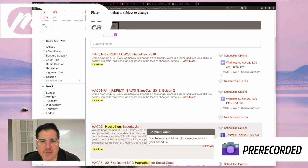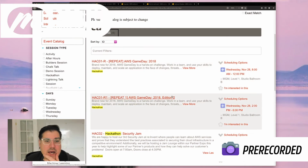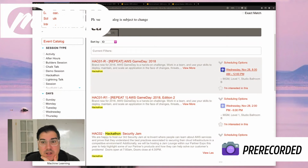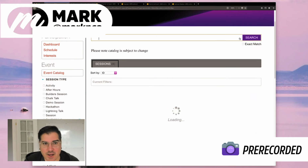There are some seats available in that on the Thursday, but the game days, the AWS game days, Hack 01 game day and edition 2, it's the same thing repeated. If you can get in and if you can spend half a day in one thing, that is what you want to be doing. Game days are an amazing experience. Super, super cool. Tons of energy. Basically, you deploy, maintain, and scale this app out as other people from AWS, the organizers, are just throwing problem after problem after problem at you. Challenges, trying to take it down. So that's in the event catalog. That's how you book your spot in there.